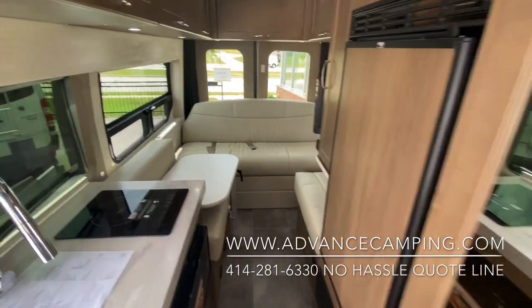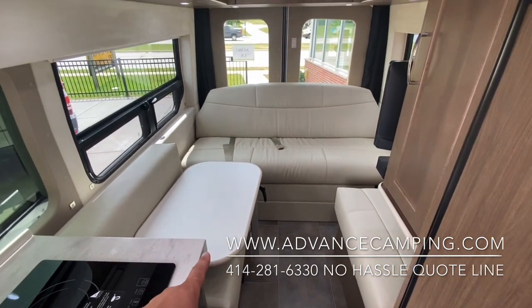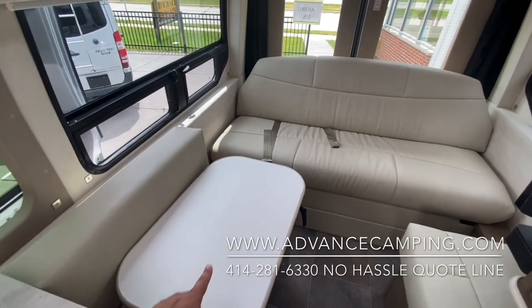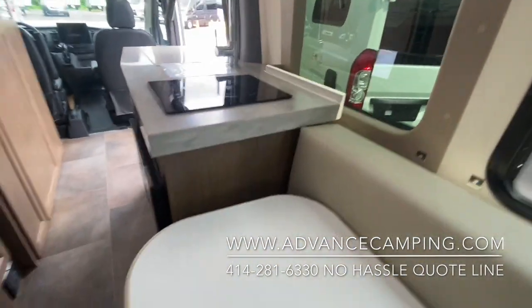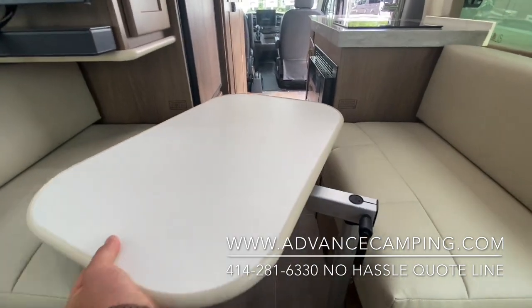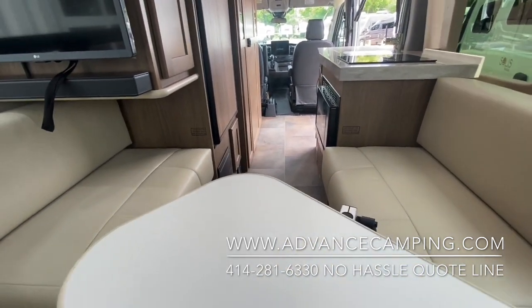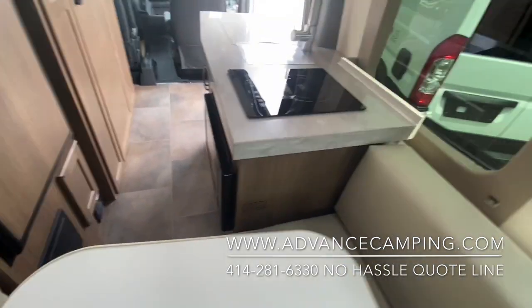And then as we step to the back, you'll notice they are using the Lagoon Table, and this is their rectangle tabletop, giving you lots of space. And this can be used as an extension to your counter, which is really nice. Or if you sit in the sofa, you can now swivel this around. It actually has a variety of articulating points. So if you want to work back here, or if you're trying to have a meal, it makes it really easy to use.